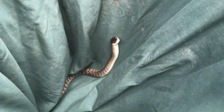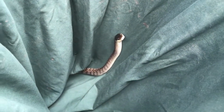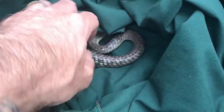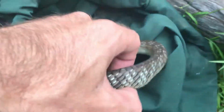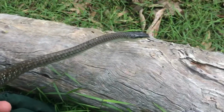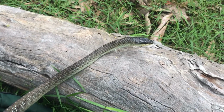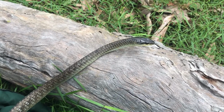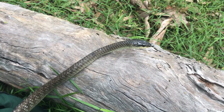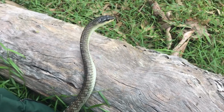Hey mate, what a wicked looking tree snake. This is a heaps unusual variation. It's fully grey. Let's try and get a good look at this snake. Well, there's a tiny hint of green in the neck, which is actually showing up much more on the camera than it is in real life. In real life, it looks very, very grey.